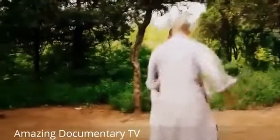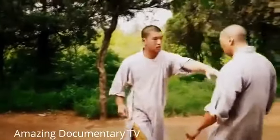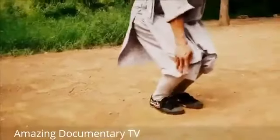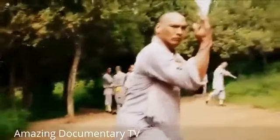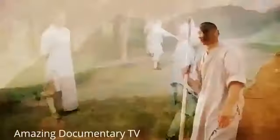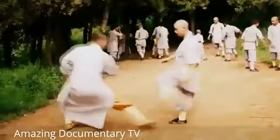It doesn't look like it's that hard, but it's very hard. And I've been having a lot of problem wrapping my head around it. There's so much detail involved. Almost every move is designed to either strike or deflect or protect.